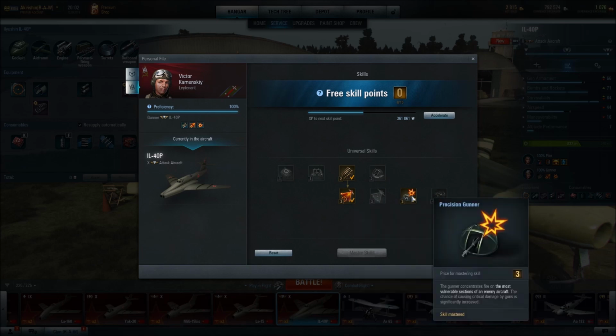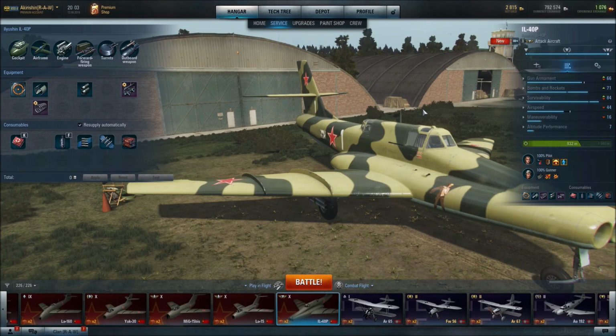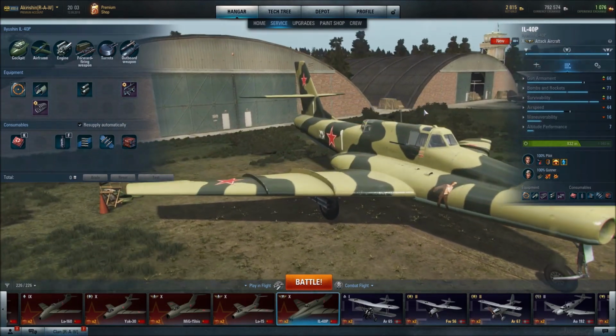And finally, Precision Gunner. The gunner concentrates fire on the most vulnerable sections of an aircraft. The chance of causing critical damage by guns is significantly increased. That's an excellent skill, and it really makes the day bad for somebody who's behind you. I know I've been in that position before.